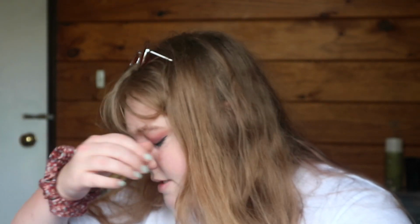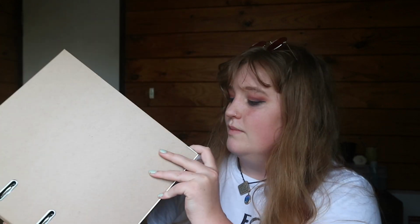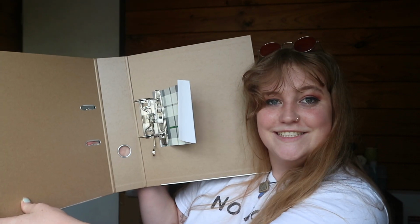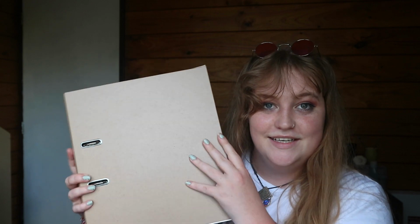This is all from Warehouse Stationery here in New Zealand. I don't know where else they have that, probably just New Zealand. I started off by getting just a big brown binder to put all my loose papers in. I got the brown cardboard one because I can paint it really easily, and I paint everything that I own, so I thought that would be fun.